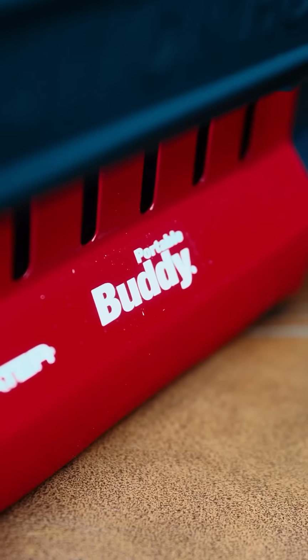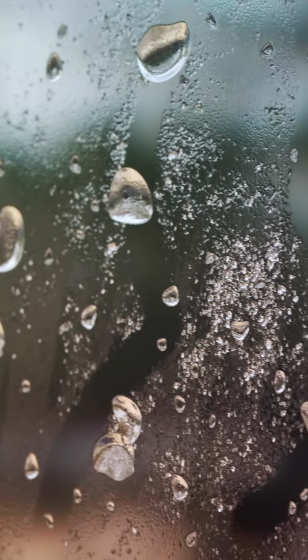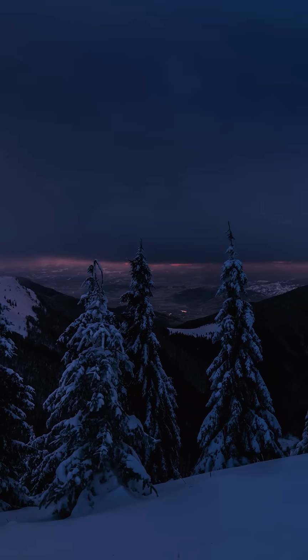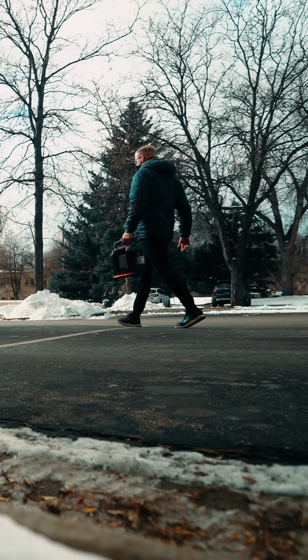First time I ran my heater all night, I woke up feeling warm, but everything around me was damp. Condensation dripped from the windows, my blankets felt wet, and the air inside felt humid. Staying warm in a van during winter and cold snaps can be challenging, but maintaining that warmth while avoiding moisture, mold, and thick sticky air is an entirely different problem.